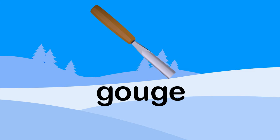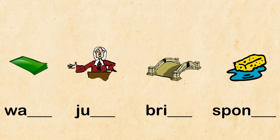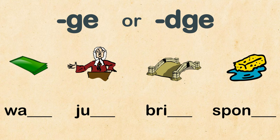Look at these words: wage, judge, bridge, sponge. They all end with the J sound. Are they spelt with GE or DGE? Pause here while you work them out.